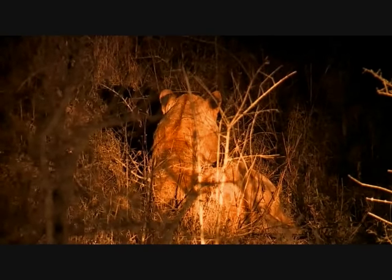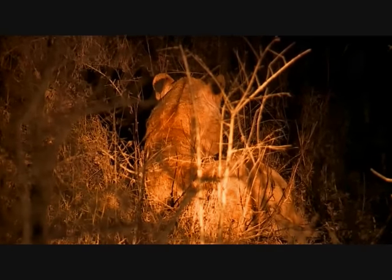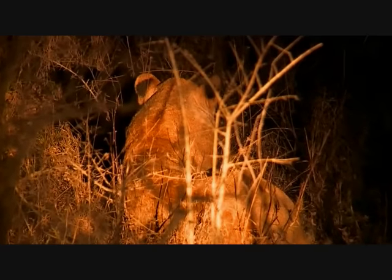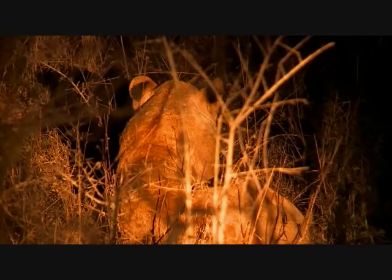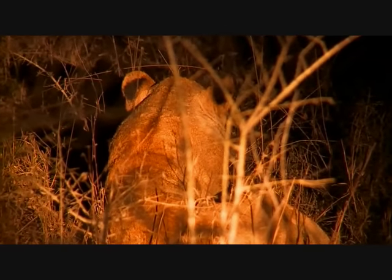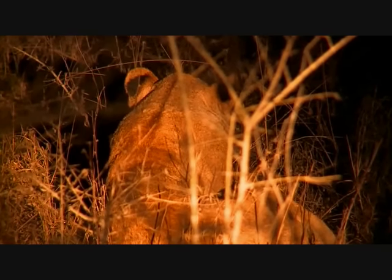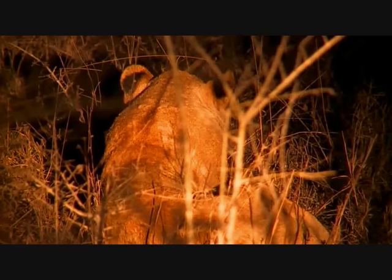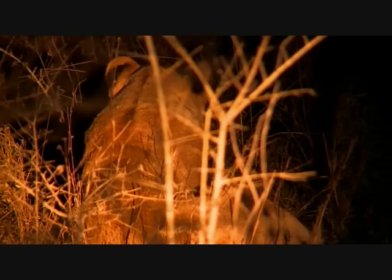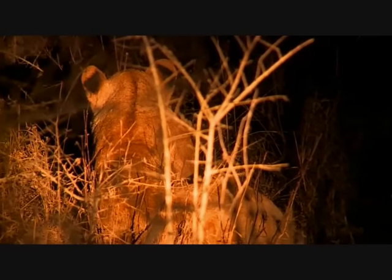Everything's gone completely still again. It seems like the buffalo have settled down. They were a bit restless earlier, but they've all seemed to have gone quiet. Could well be that they've decided that the lions have gone, or that they're not too sure that they are still a threat, so they might be lying down. I doubt it though. I think they're probably standing somewhere off in the dark, listening very, very intently to what is happening.